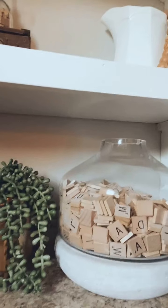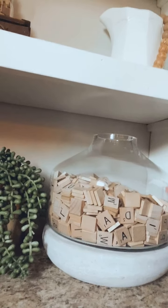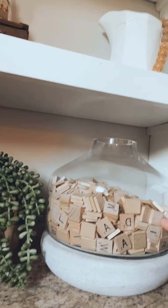Okay, so now I'm going to take you guys upstairs with me. And I hope to not make you guys dizzy. For those of you that are new, I just thought I'd share what I do with these Scrabble pieces. So if you can see, I'm trying to do this without flipping. This is actually a Target vase that I found at a thrift store, but I fill Scrabble pieces up in here. And then I took some out.